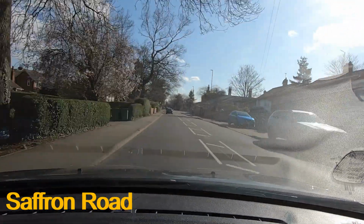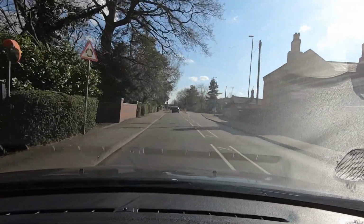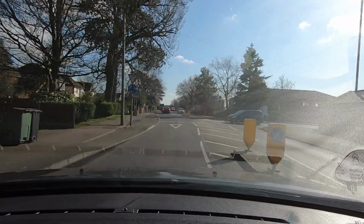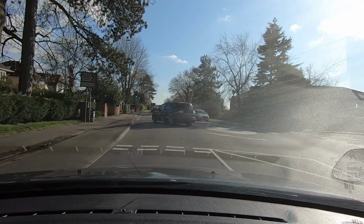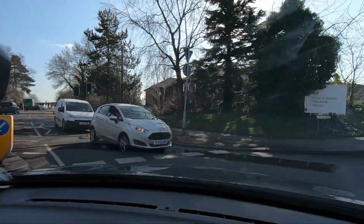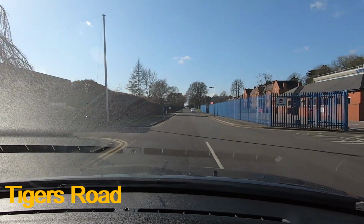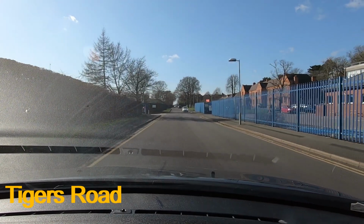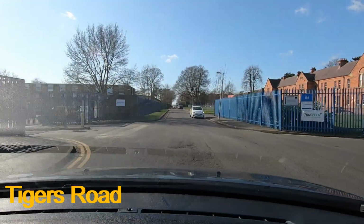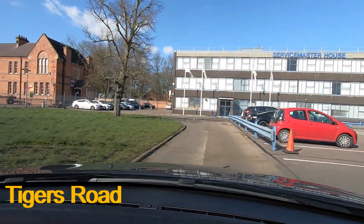What we're going to do then, there's a mini roundabout here, and what we're going to do is just turn right at that mini roundabout. Seems to be clear on our right, so that's okay. This lady's waiting for us, thank you very much. And that takes us back into Tigers Road. And so you would now turn right into the test centre car park, and that's what we're doing now. And that's test route number 3 for South Wigston at Tigers Road in Leicester.